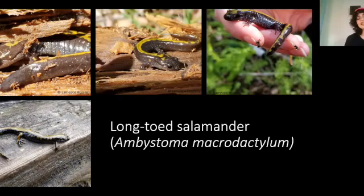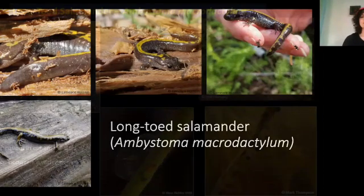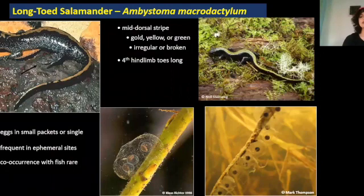These guys can be hard for people to differentiate from some of our other terrestrial salamanders like Western redbacks. But a really good way to identify them is, one, by this super long toe on their back hind limbs. That is a dead giveaway. That's why they are called long-toed salamanders. For once, you know, biologists actually named something appropriately.